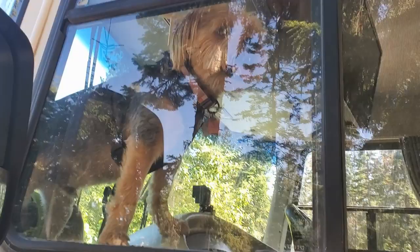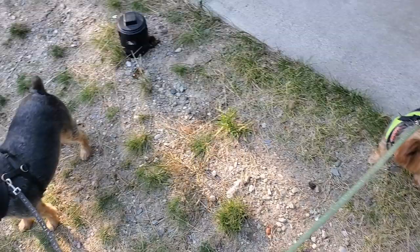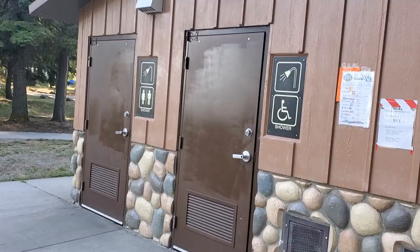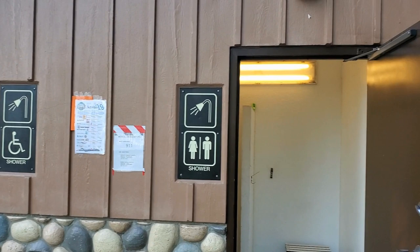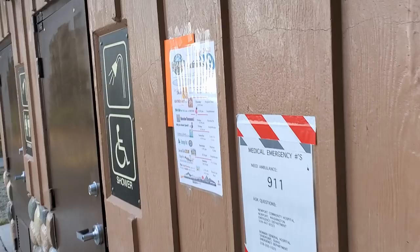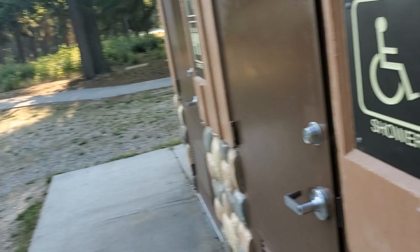Well, I've got the babies on the leash. We're walking around Priest Lake Campground. Looky, looky, looky. We're gonna walk down to the beach. Also good to know, we got nice showers. Hey, a shower's a shower. Beats the one in the RV. Got a few little things going on, but I want to see the beach, don't y'all?